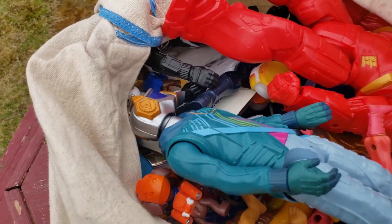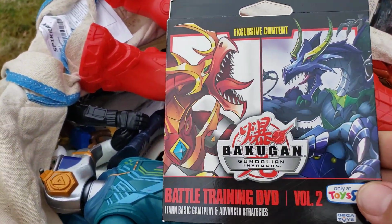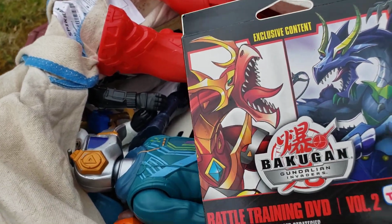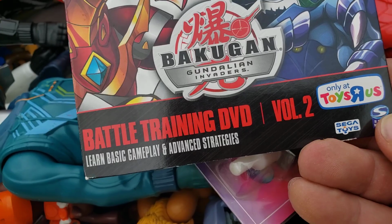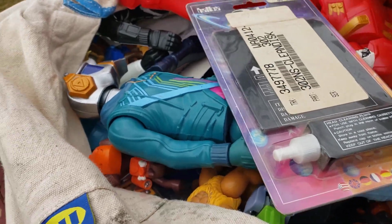Let's see here. What else? I found this was interesting. I sell a lot of Bakugan. Again, it's something that I find in quantities, and I'll lot them all up together once I get like 15, 20 Bakugan. I'll lot them up, and this was interesting. Toys R Us exclusive battle training DVD. So I'm going to include that in my next Bakugan listing.